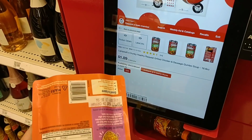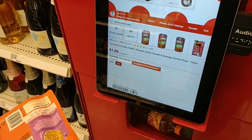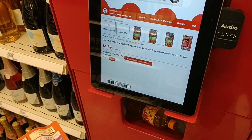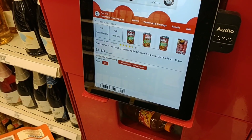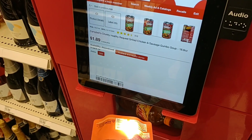I just hope that people are paying attention to the prices so they know at the register. That's the one thing I will say is that always watch the cashier ring up your stuff to make sure you're getting it for the price that you saw it on the shelf.